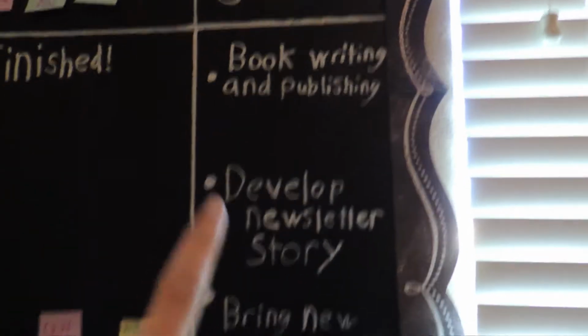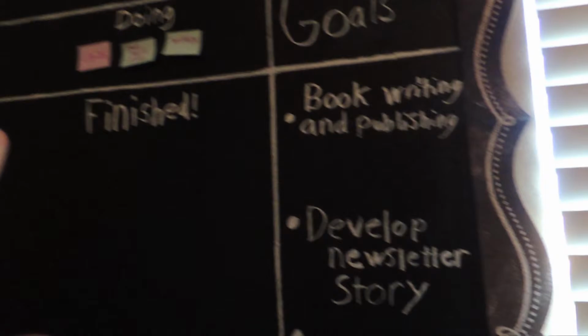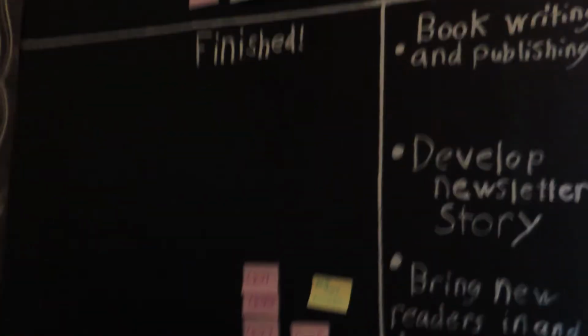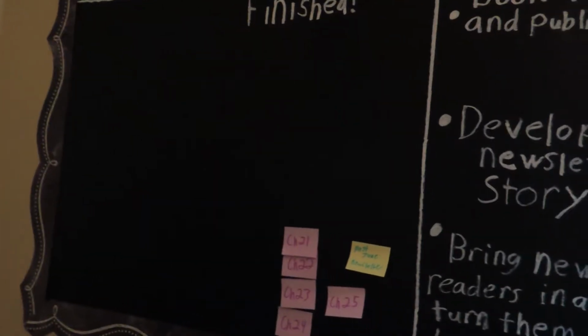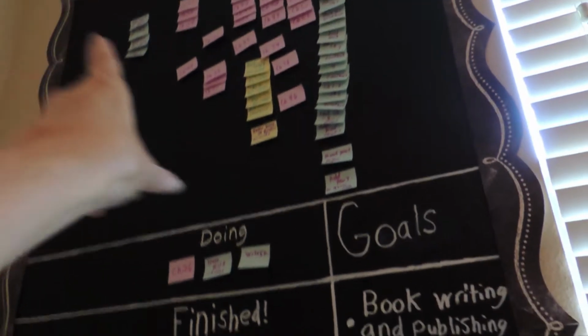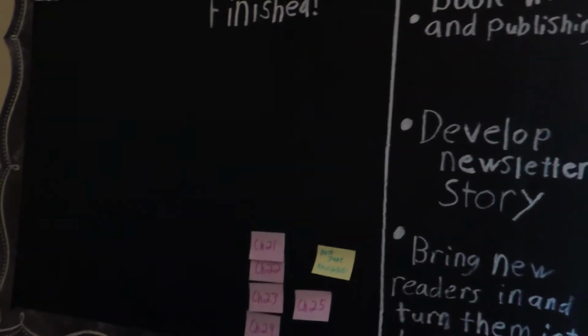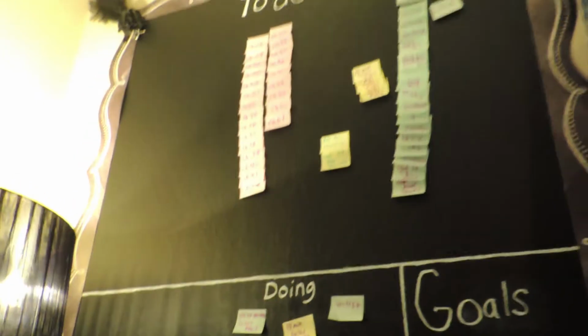I put my goals here, that way it's really easy for me to see, and then the doing, and then the finish, and then to do is huge because there's always so much to do. And I love how the finish is like, you're probably not going to get as much done, but I figured this one would be spread out more, and this one would be clustered wherever. Okay, so on to decorative pieces.